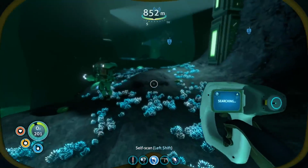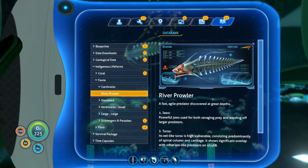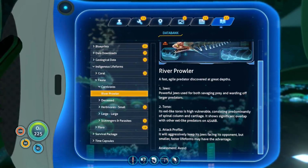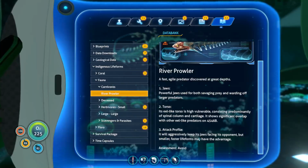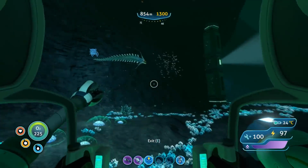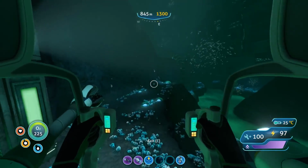You know what? We'll look at that when we're back in the suit. Safe. Let's have a look. So you are called a river prowler, a fast, agile predator discovered at great depths. Jaws, powerful jaws used for both savaging prey and warding off larger predators. Torso, its eel-like torso is highly vulnerable, consisting predominantly of spinal column and cartilage. Shows significant overlap with other eel-like predators. Attack profile. It will aggressively keep its jaws facing its opponent, but smaller, faster life forms may have the advantage. Assessment: avoid. I'm so tempted to kill it. But no, I'll leave it alone. We've got things to do. It's going to move on.